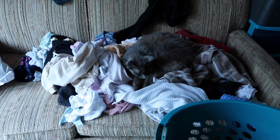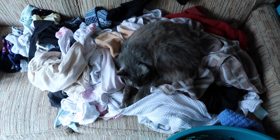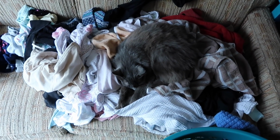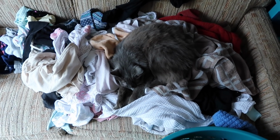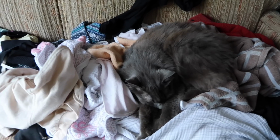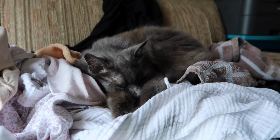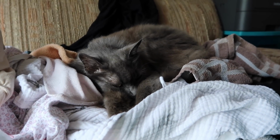This is what I get for leaving the laundry all over the couch instead of folding it. Oh, kitty. She does not care.